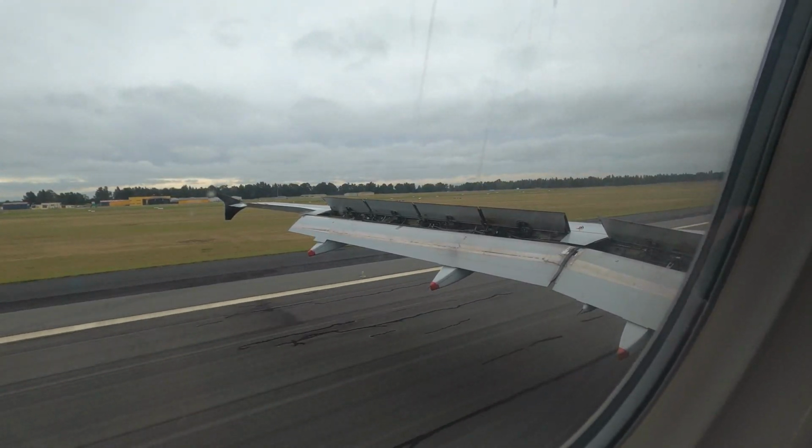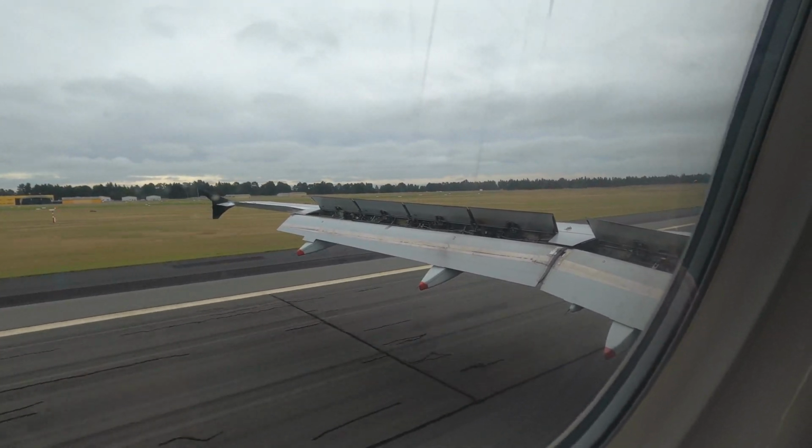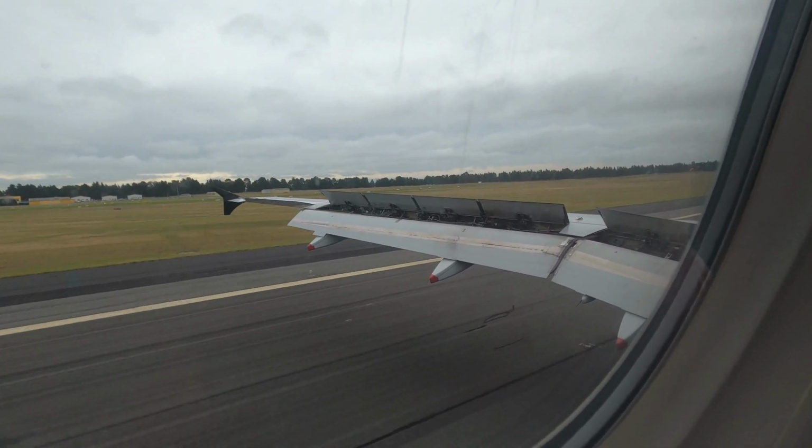We have just landed in Christchurch Airport. Again, we have to go get our check-in bag.